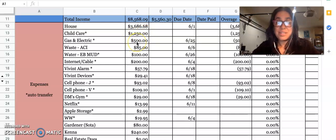Gas and electric. When I budget, I don't know how much it's going to be, and every month is different. Some months we use more AC and some months we use more heat, so I just budget $500. Last month it was $280 something, but I was looking at our year-to-date numbers, and this one was pretty big, so I just leave it at $500, and it's always nice to readjust.